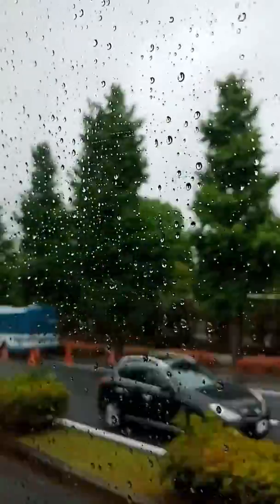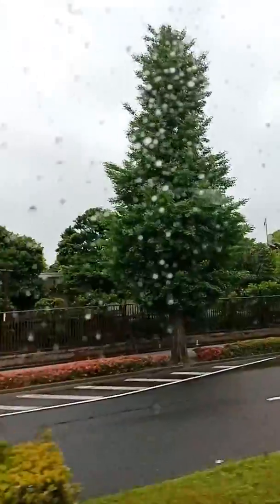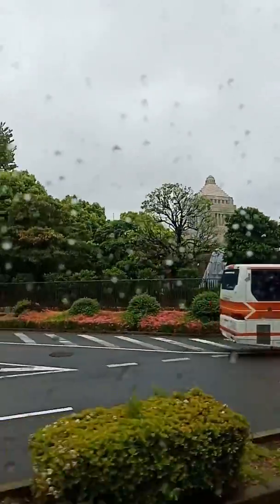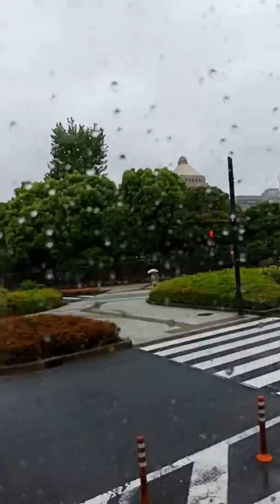Yeah, on the right hand side, everybody, please pay attention. National Diet Building, Parliament Building. And I hear the system is after the British system, but the outward appearance is after the Senate House of America. And the design was chosen by an open competition.